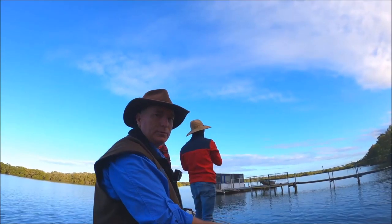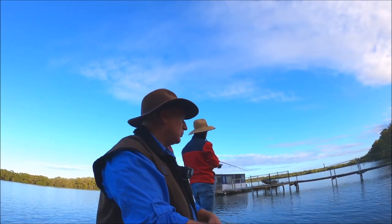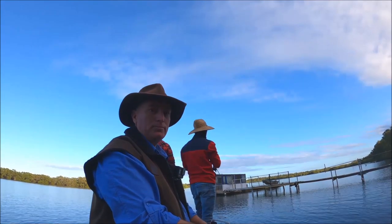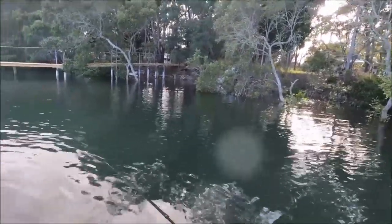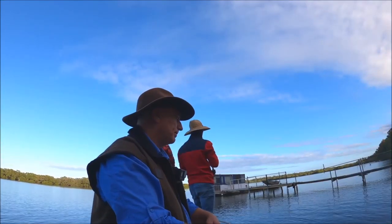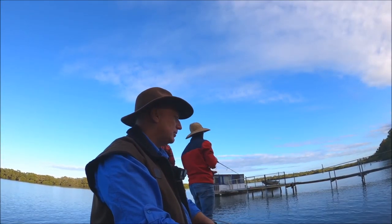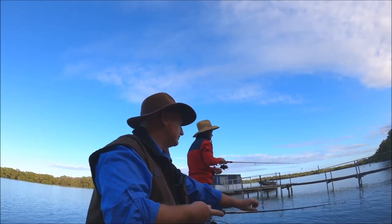G'day folks, Wayne from Landon Bay Fishing. Well, the electric's buggered this morning, so we're without that, so we're in drift mode. Just up a creek, and first up we're going to look for a few brim around a bit of structure, and once that's done we'll go hunting flatty.